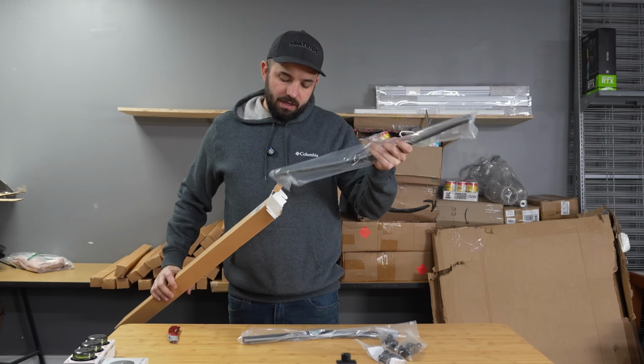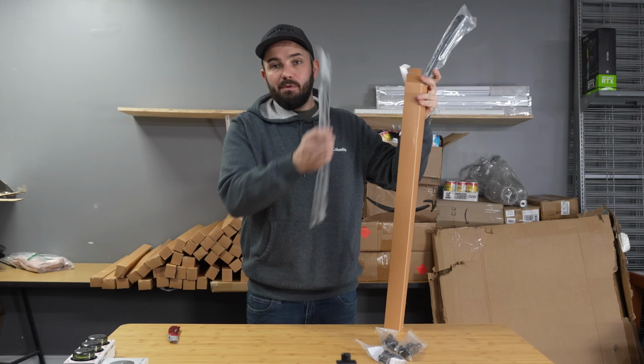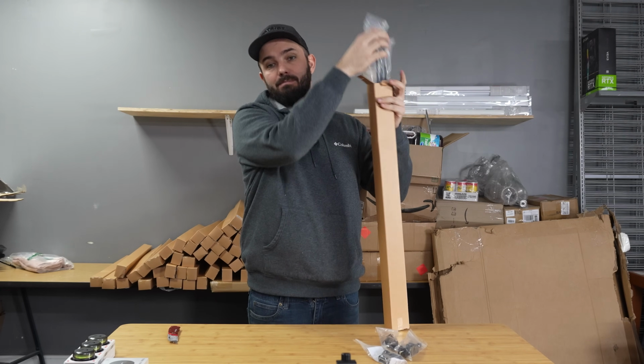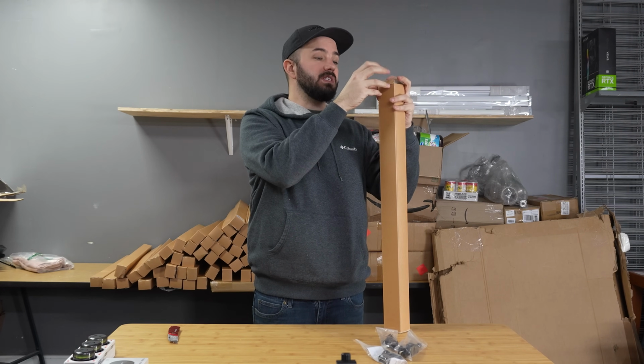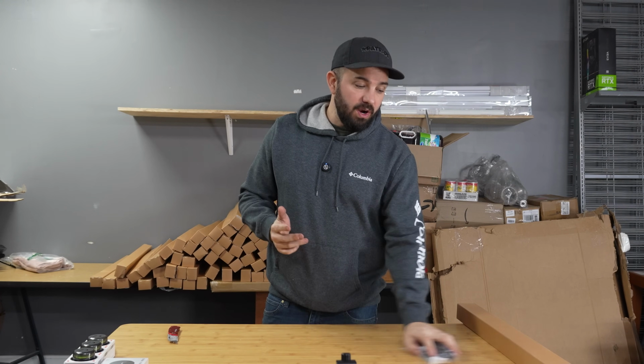Now, I wouldn't be doing you guys justice if I didn't make sure to mention this. Not every pallet is gonna be this good. Some pallets are gonna be better. Some are gonna be worse. They are true Amazon mystery pallets. So that's where it comes in to my next tip.